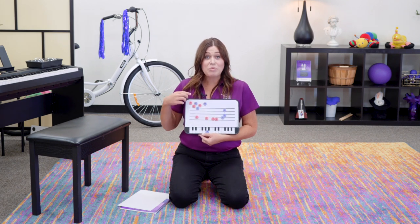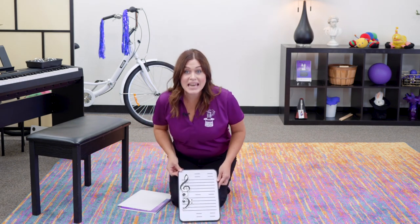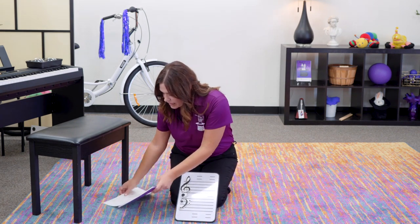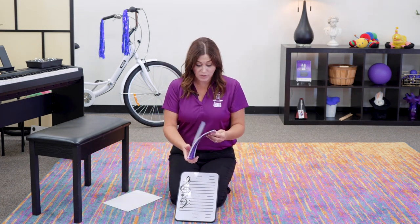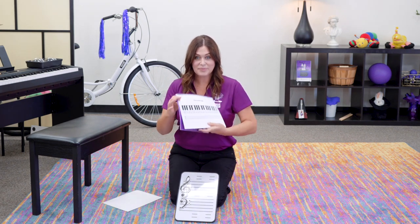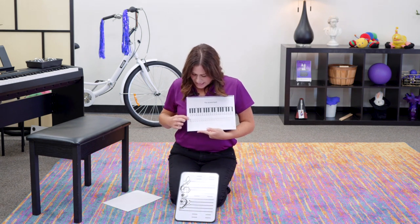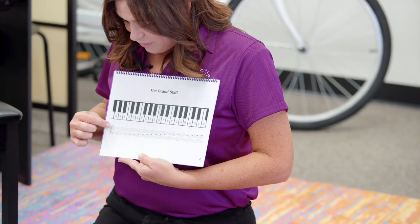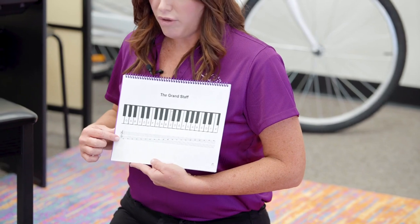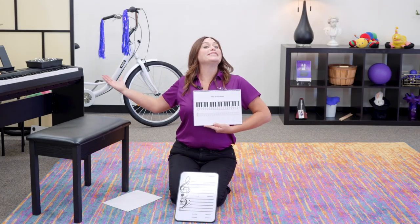So we saw how our music alphabet keeps going and going and going. I'm going to show you another place where it keeps going and going. Can you open up to the back of your books to page 28? This is known as the grand staff. It has my treble clef and it has my bass clef. And when you have them together at the same time, it's known as the grand staff.